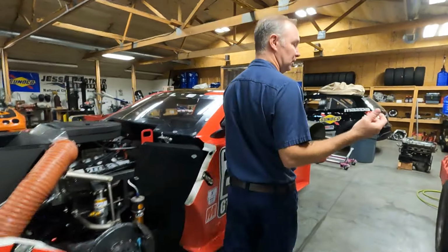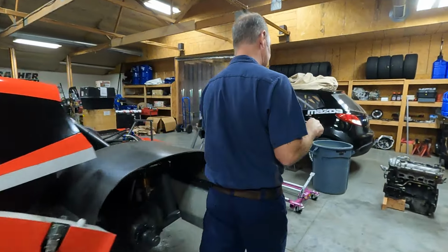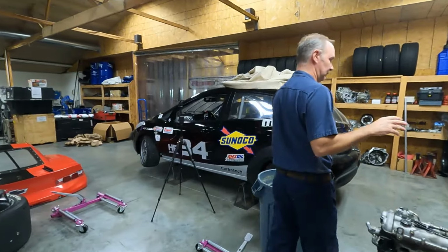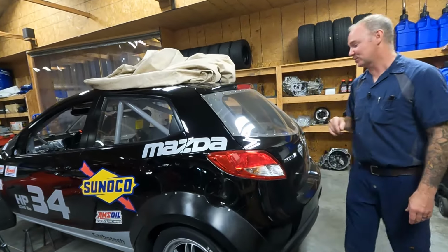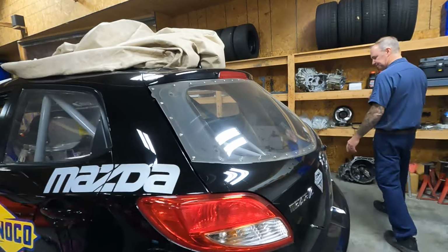I was able to continue the race with an extremely flat spotted right front tire that I'll show you guys. But check this out. Check this wheel out.